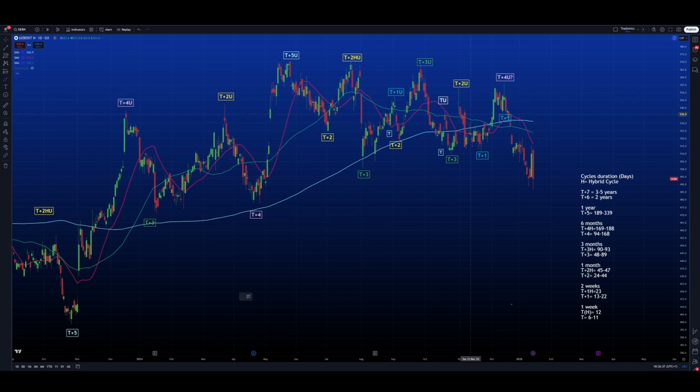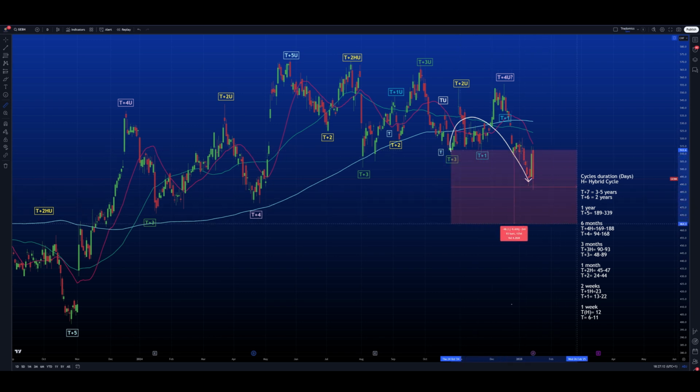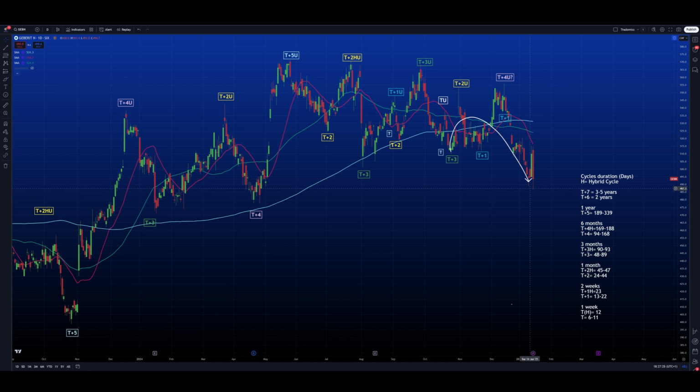In order to understand what has happened here, we have to focus on the downward cycles. From this low here to here, we have a negative downward cycle, T plus 3, that for the time being has reached a duration of 55 bars. So 55 bars is a duration that is close to a median duration, but we can also stretch the duration until 89 days. So here on Geberit, we can continue the downtrend until at most 89 days, which means that we can stretch the downtrend until the 6th of March 2025. Just looking at this channel, you can have such precious insights.